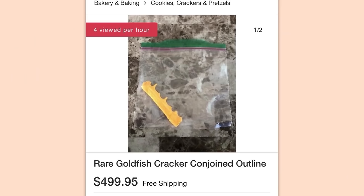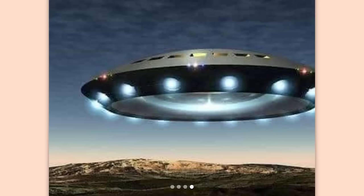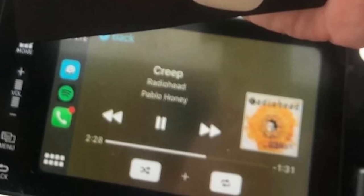Rare goldfish cracker conjoined outline, $499. You know someone's gonna buy that shit. 2018 United States Government UFO-917Z. Dude, it's only 160 grand for a frickin' UFO? I'm buying. Big Ed-inspired car air freshener. Okay, we would all buy that.